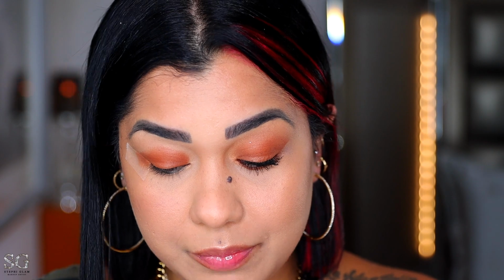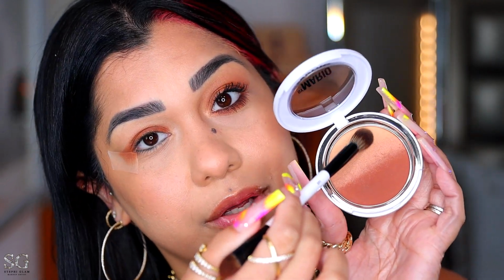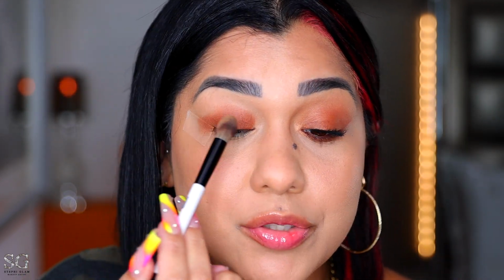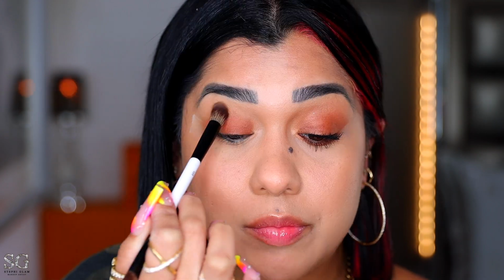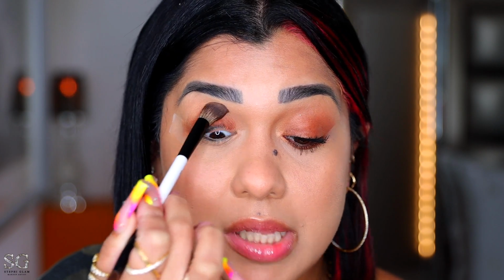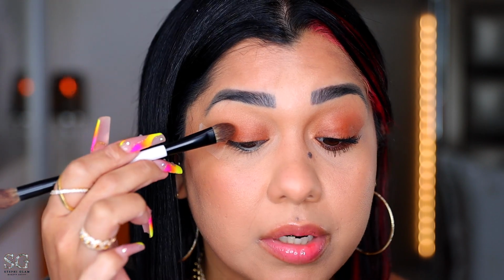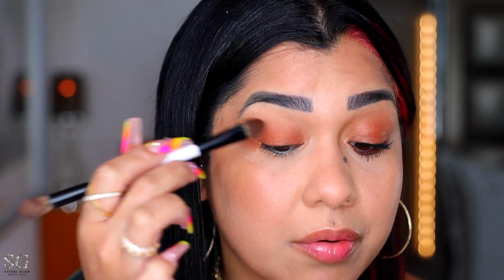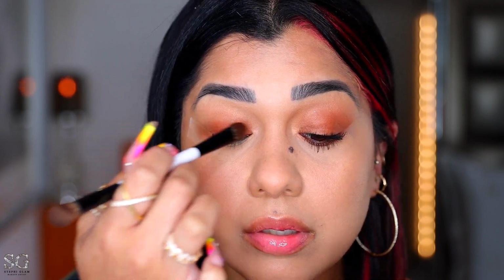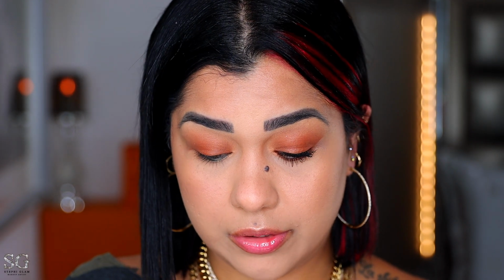Now you're gonna need a blending brush and a powder. I'm gonna use this again, but now I'm gonna go in with the powder, and I'm gonna be using the powder to blend these edges. I'm just gonna go all around doing the tapping technique. So tap, tap, tap, until everything is nice and blended. I'm gonna go back with a little bit more of the bronzer, and I'm just gonna reapply right here because I lost a little bit of the color. Now when you take this off, look at that eye look.